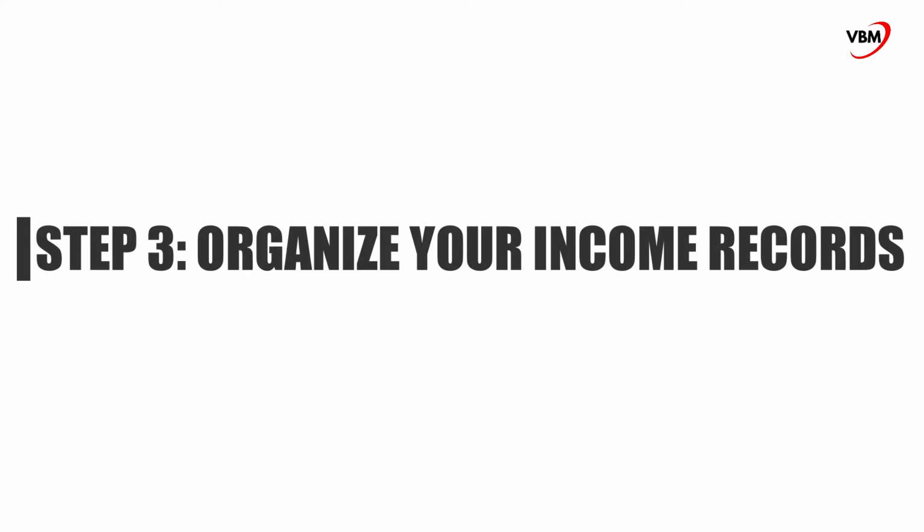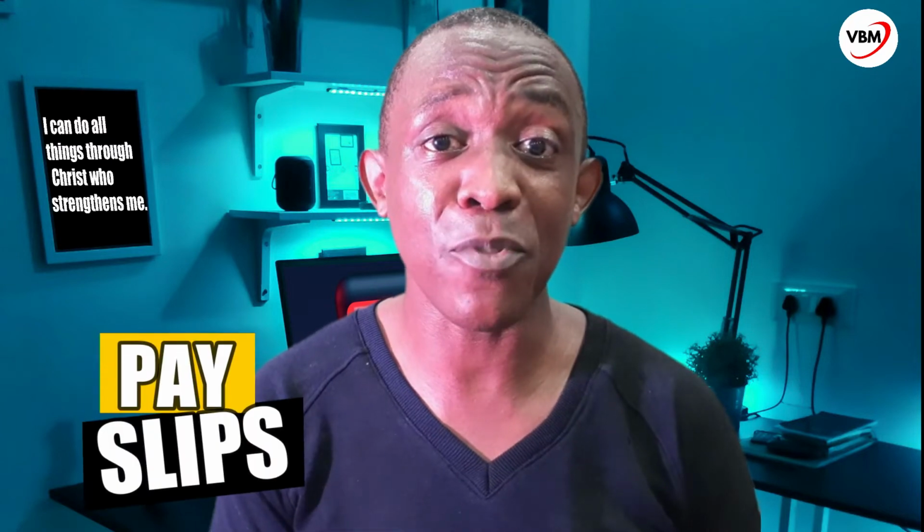Lenders really like this. Step 3, organize your income records. If you are employed and you want to secure a loan, you'll have to show your payslips for the past months. And if you're a business owner, you'll have to show your income on your tax returns. For business owners, this means you won't just go and utilize one of the months that you had the best sales to secure a loan.